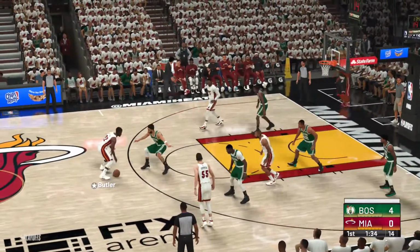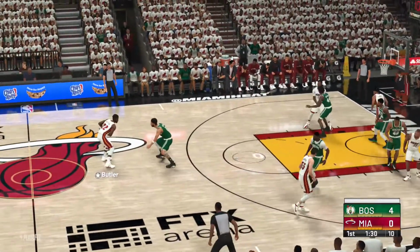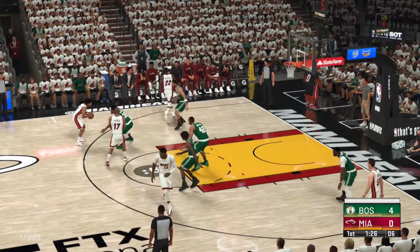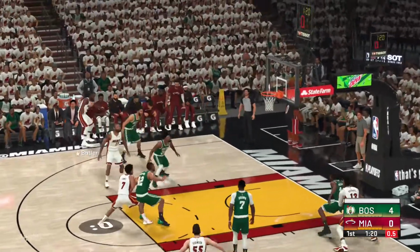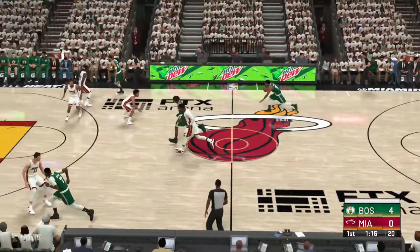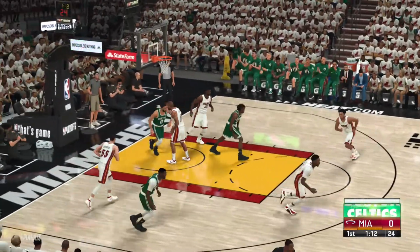Robinson passes to Butler. Back to Robinson. He kicks it to Butler. Good ball movement here by Miami. Horford against Lowry. Miami needs to get a shot off. Butler from outside. And again, it's the Heat missing. Well, he definitely forced that shot, guys. He had plenty of time to adjust himself and kick the ball out and look for a better shot.